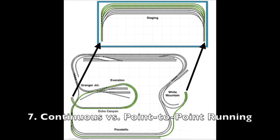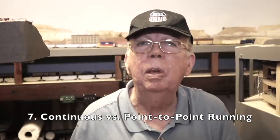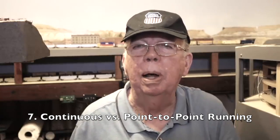For point-to-point running, trains stop in staging. The locomotives do a runaround to the other end of the train, and then the train heads back in the direction it just came. For continuous running, trains don't stop in staging, they just keep right on going. Now, let's run some trains so that you can see how this actually works on my layout.